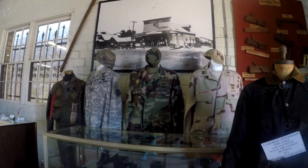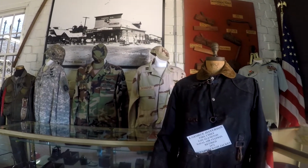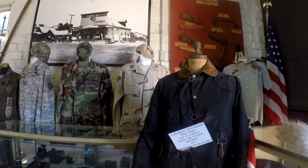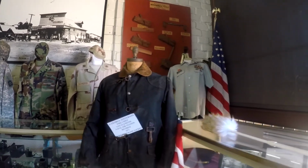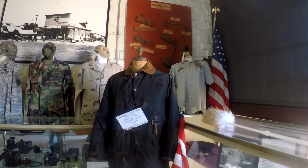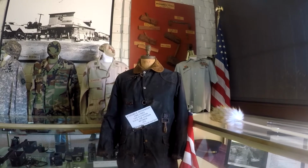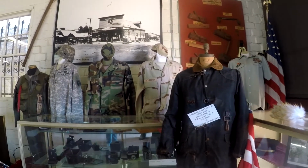Okay, these are all military uniforms here. Yes, that one, he was the fire chief at the Naval Air Station, retired 1971, it says. The uniforms in the back are from, I think, a Lieutenant Schaefer.